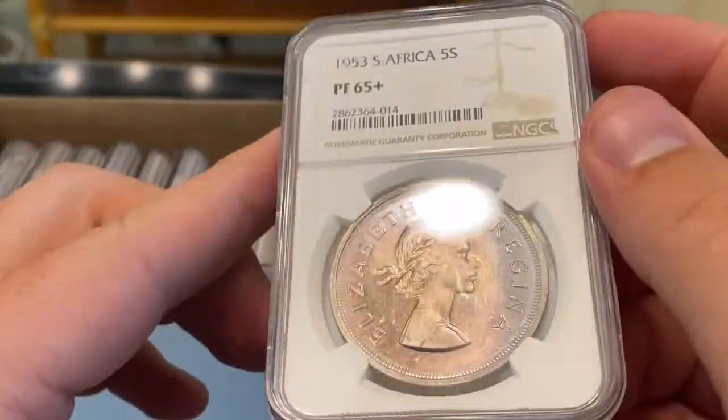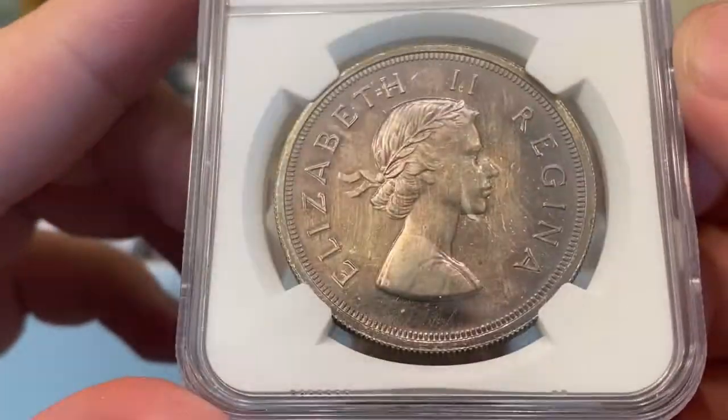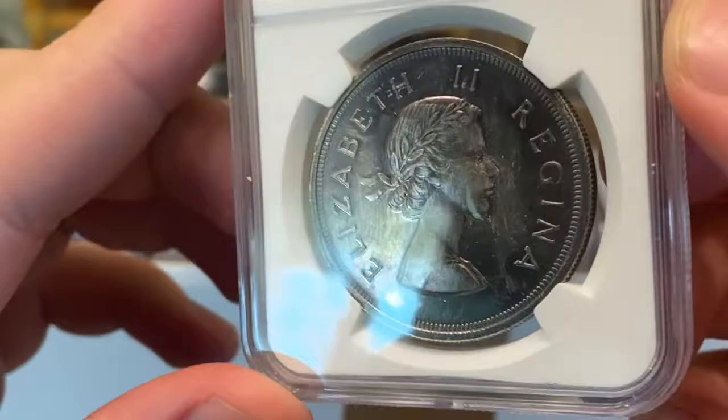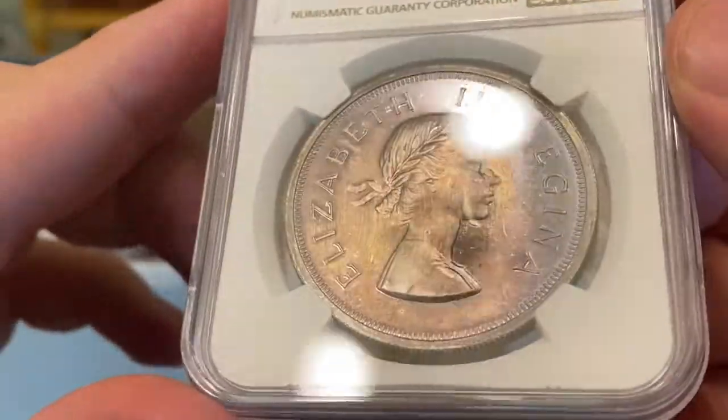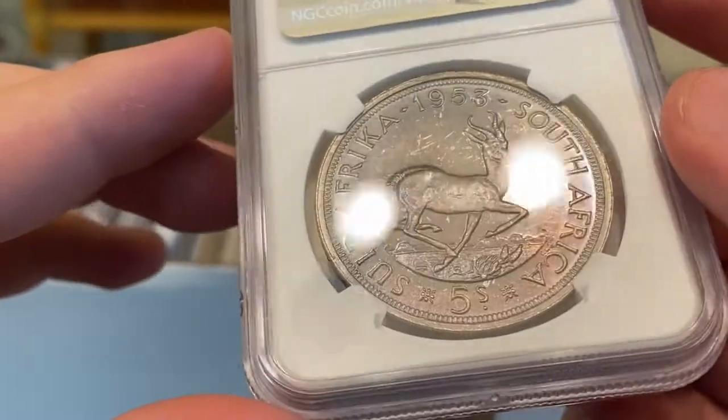It's always nice to get the largest coins in a solid grade. They're often the ones that grade the worst just because more surface area for nicks and whatnot, but the color is really nice on this one, especially on the reverse, and just a great coin.